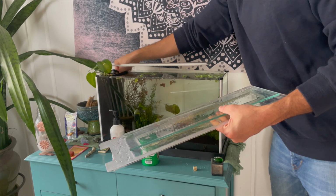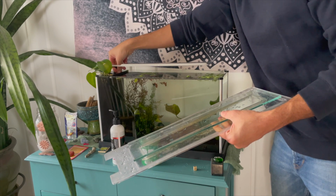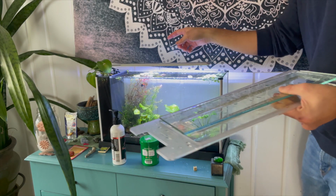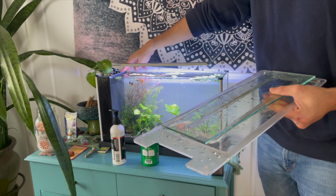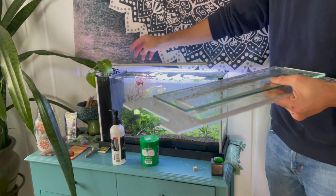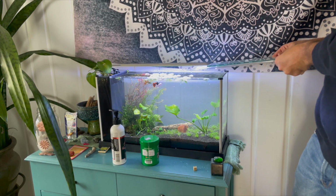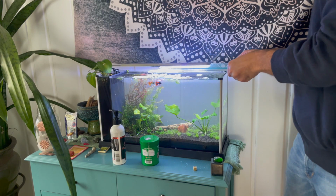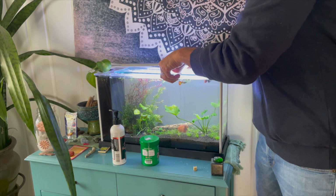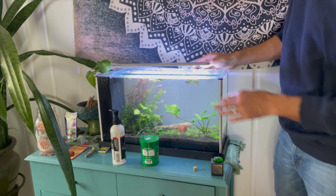So that's about it for the maintenance. One thing to note with this aquarium is that this pump here in the back is actually kind of an air pump I had to buy. The pump I had with it died. It just stopped working. And this one makes some noises sometimes. Might need a little bit more water. I'll add it a bit later.